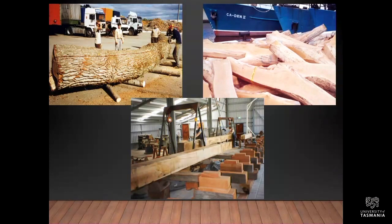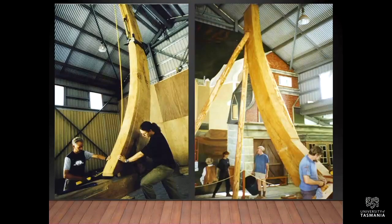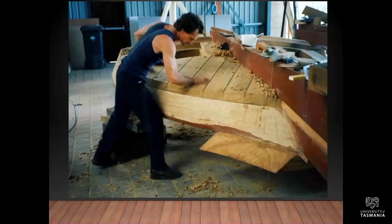So this is making the keel here at the bottom. Apparently I've got a pointer on this thing. Let's see if I can make it work. There we go. Press the button. So that's the keel being shaped. And then slowly over time, all the pieces come together. So this is the back of the vessel.